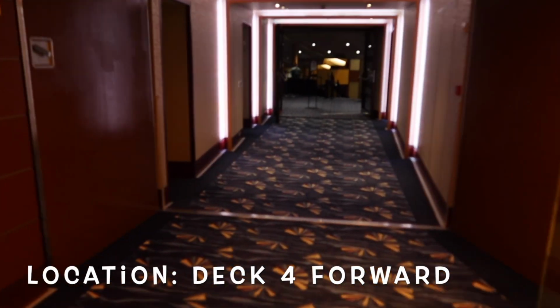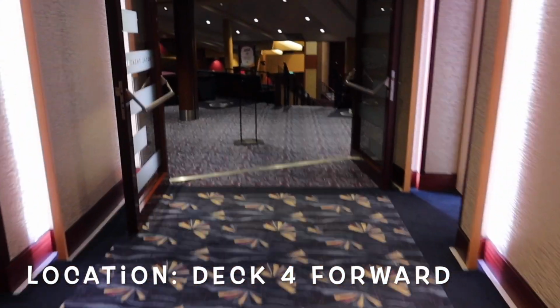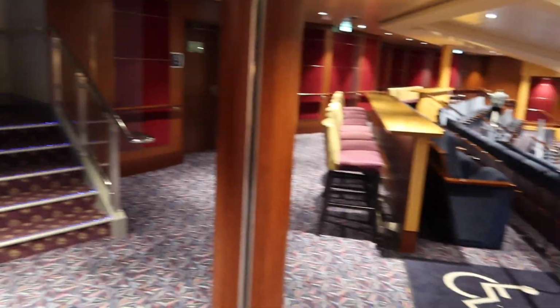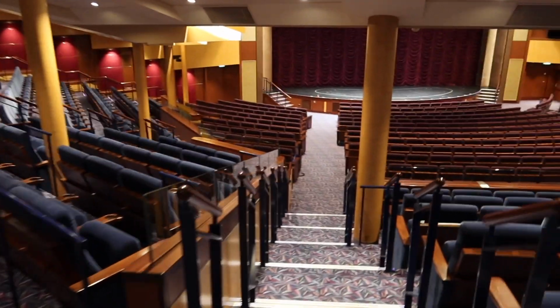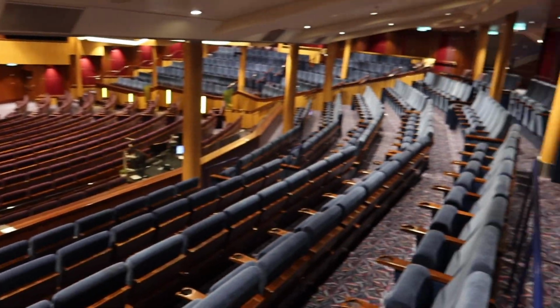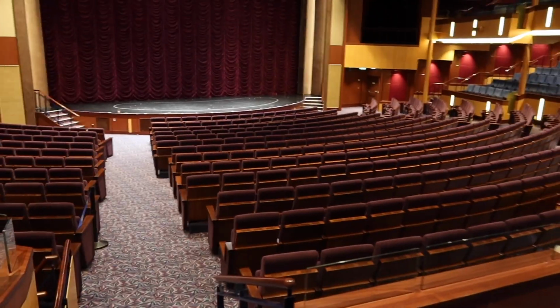Once you make your way all the way across deck 5, you will land yourself in the Royal Theater. This is on decks 4 and 5, so the main floor that we're looking at right now is deck 4, and then there's more seating up on deck 5. This is the ground level. Honestly, lots of space, never too crowded. It was a great venue.